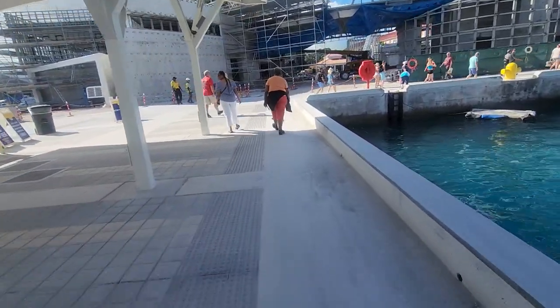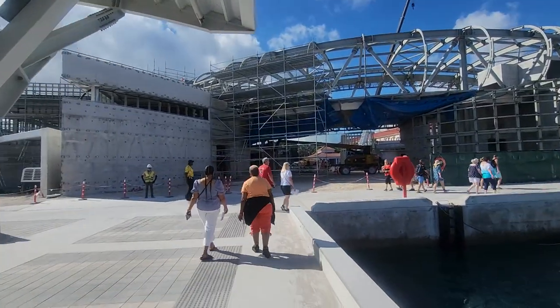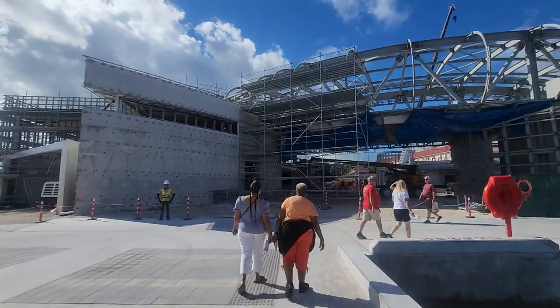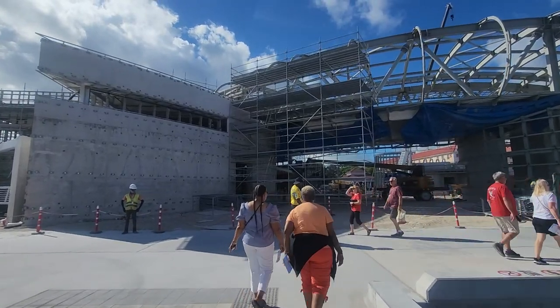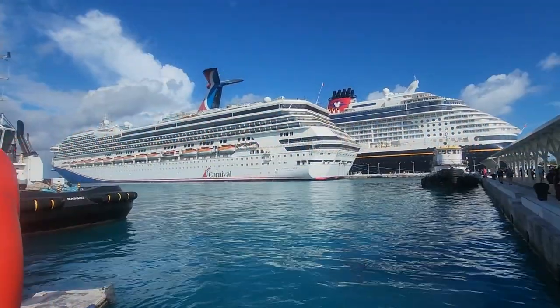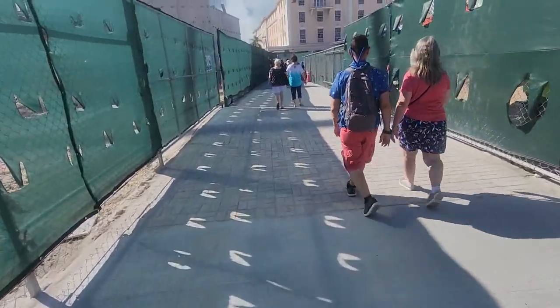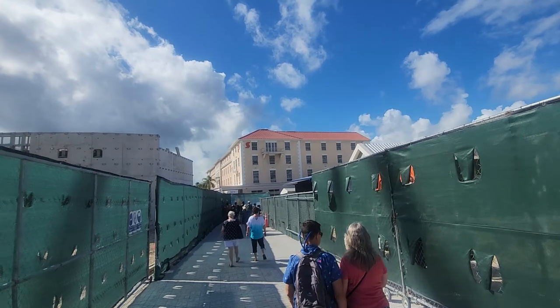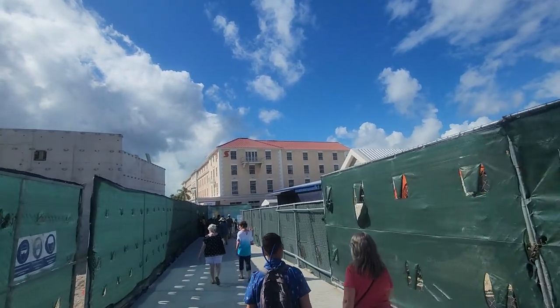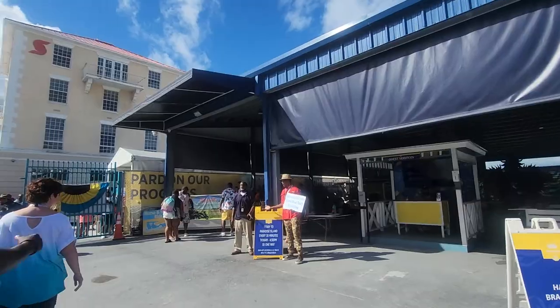Many people know this, so they choose to either stay on the ship or get a shore excursion through their cruise line. We had just done a shore excursion to Blue Lagoon when we came to Nassau a few months ago. So this time we decided to save some money and just take the water taxi over to Paradise Island and walk to a free public beach called Cabbage Beach. The water taxi is only $5 per person per way.